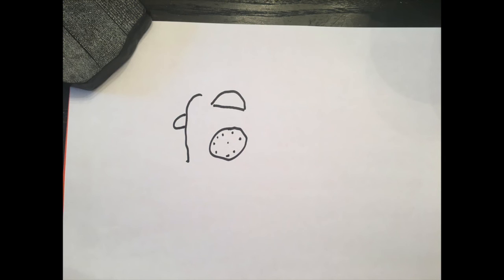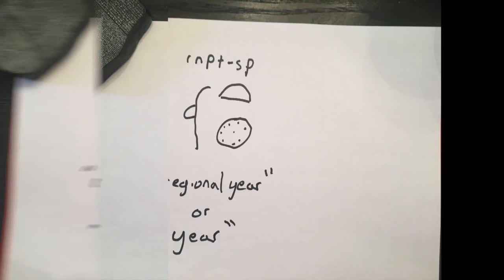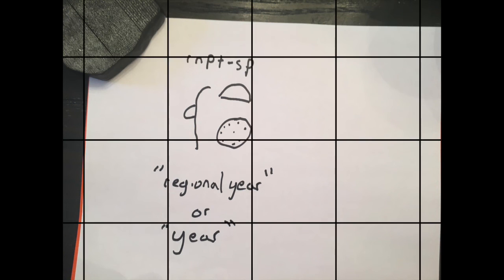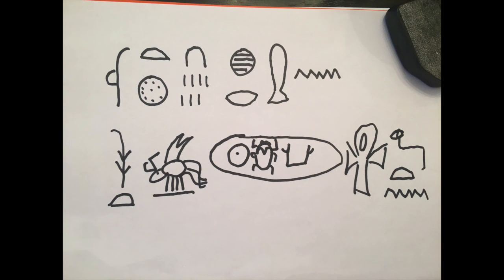And then finally, another way that kings are described is based on their year. So this is the word for year, and you may remember this from when we did numbers. It's Renpet Tep. So that first glyph, you recall, is Renpet, and then you have T, the loaf, and then Sp, which is the field. This means regnal year.